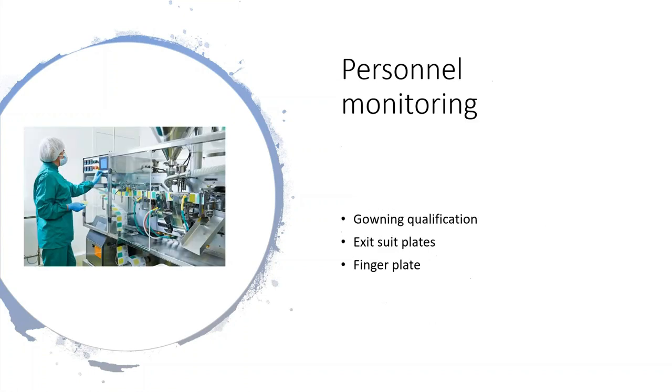Now, I mentioned a little bit about people monitoring, and it is important to undertake gown qualifications, as we mentioned. It's also very important for aseptic areas to undertake exit suit plates. So these are agar plates pressed onto the suit as people leave the facility, and there's choices then to be made about locations. But it's important that this is done at every exit, and it needs to be at exit because the act of taking the suit contact plate affects the integrity of the gown. So it would be bad practice to take suit contact plates and then still have people wearing the gowns and working in the area. And then the periodic taking of finger plates as well is an important assessment of good glove management and control.